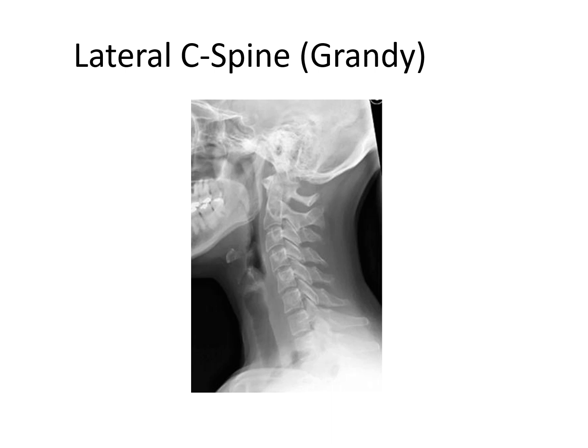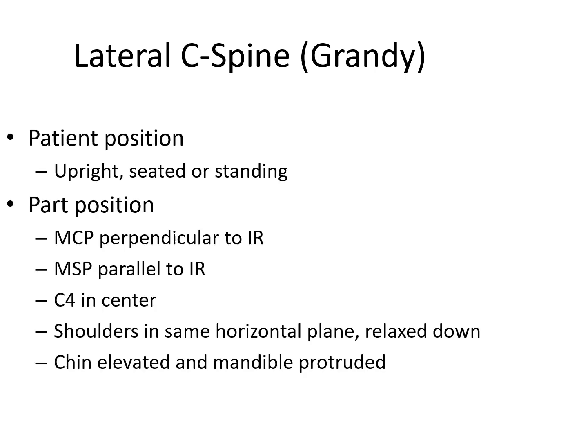And if you're centered at C4, you probably have T1 and T2, which we do have. We've got T1 and T2 here. We just can't see them. They're underpenetrated. All right. So upright or supine, mid-coronal plane perpendicular to the image receptor. Remember, this is a lateral. Your mid-sagittal plane is parallel. Again, we're centering to C4.